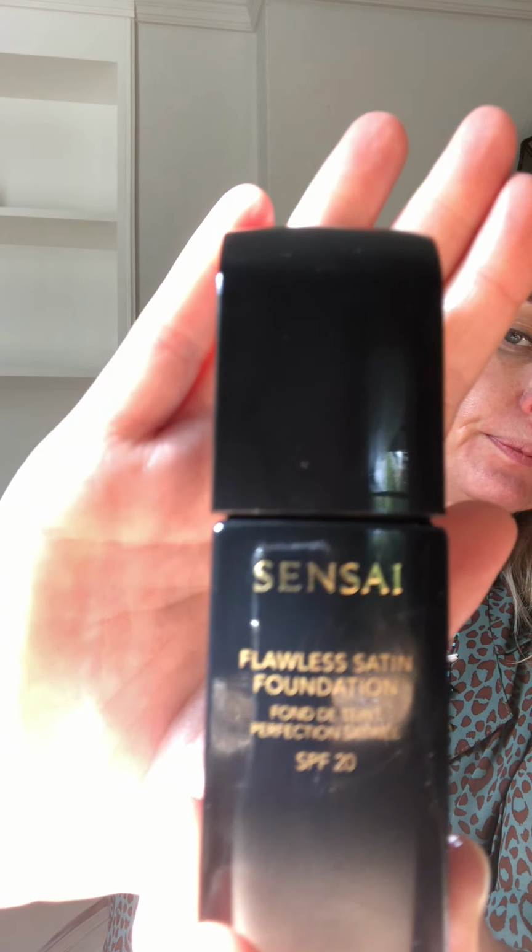Then at the end, I decided to go for the Flawless Satin Foundation, Sensai. And I know you're going to ask, my color is the neutral beige. Neutral beige is my color. So I'm praying that the match is perfect. You see, I was going to buy it online and I was like, how do I know what my color is? So I've done two squirts, which I think maybe I could have done one. But let's do this, people.